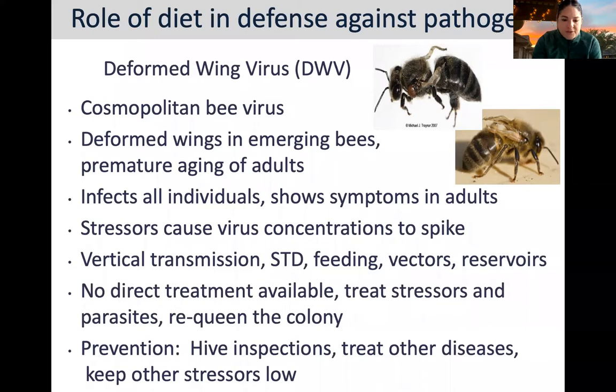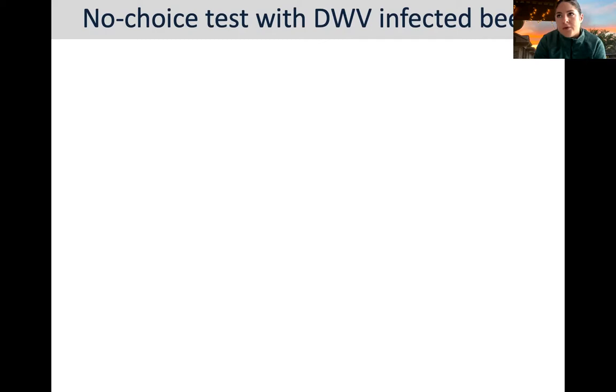And the only type of prevention is hive inspections, treating other diseases, and keeping other stressors low. And so we're wondering if maybe one possible non-chemical way to treat these colonies when they're infected with viruses is to provide them with the appropriate diet.